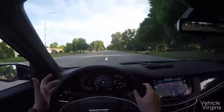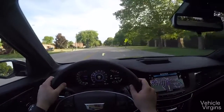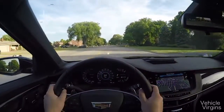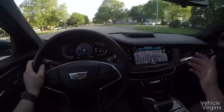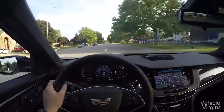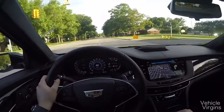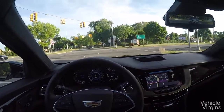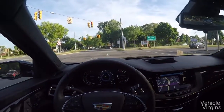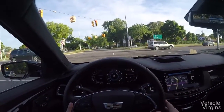This car is a good 500 to 1,000 pounds lighter than its competition. However, it doesn't feel any more agile. And because it only has 404 horsepower, and due to its 8-speed automatic transmission, it doesn't actually feel all that quick. The CT6 is a very comfortable car to drive. It's got magnetic ride. The suspension is pretty soft. It's not quite as soft as the S-Class.